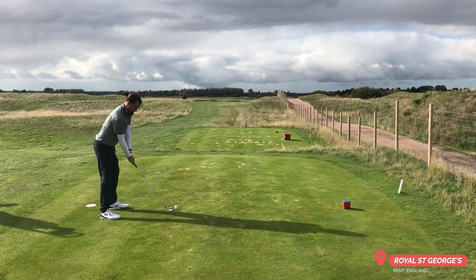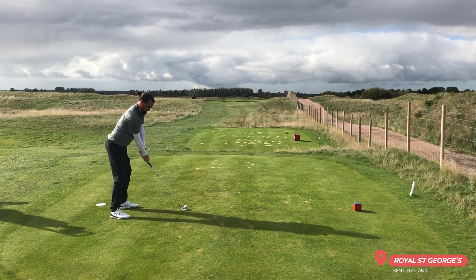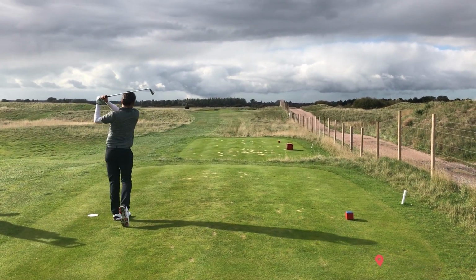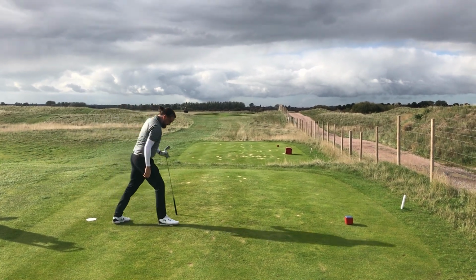Probably because I played better at Royal Cinque Ports than I did at Royal St George's, which is something I usually try to avoid doing when I'm factoring in how much I like courses, as how I'm playing on the day, because of course it does have an effect on your overall thoughts on a course, and it probably shouldn't. It's not the course's fault I didn't play well at Royal St George's.